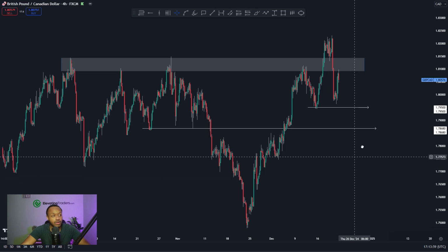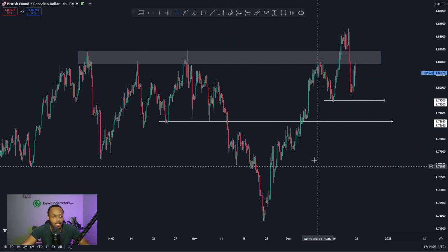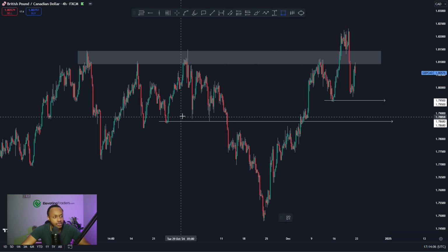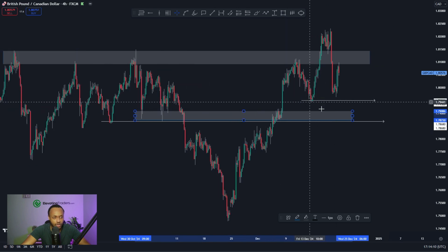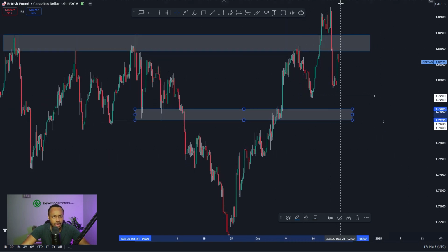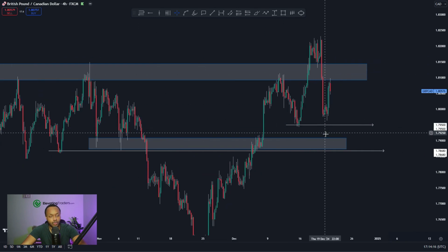Okay, so over to pound CAD. So pound CAD has had some trouble at the highs here. We were looking for upside next week for pound CAD, but I did say looking for a slightly deeper correction into this area for the buys. We kind of just got about 75% of the way there before pushing to the upside, and we eventually did break the highs. However, we came crashing back down.